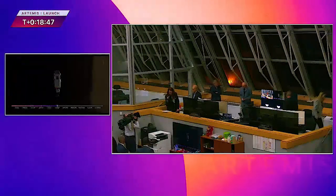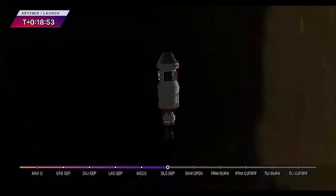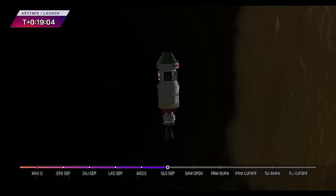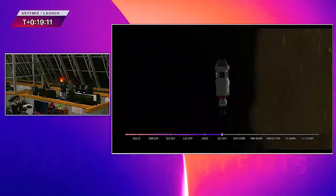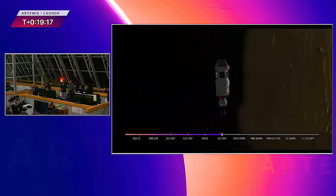So solar array deploy takes about 12 minutes. We have four solar arrays that we need to deploy and latch. These will provide power to the spacecraft on its journey to distant retrograde orbit and all the way back to Earth. Once these are properly configured, again, Orion will no longer need to rely solely on battery power. And we expect this to be done about 30 minutes after liftoff. Right now, we're 19 minutes since liftoff today. Orion is now traveling 17,175 miles per hour.